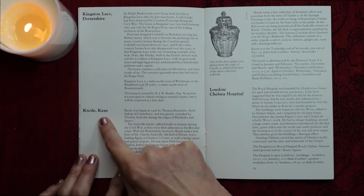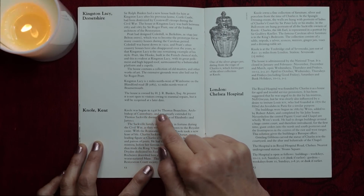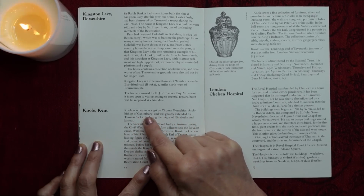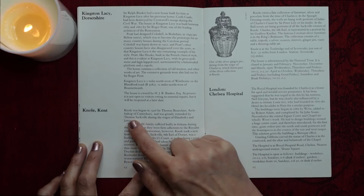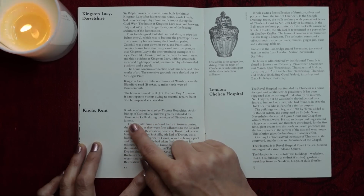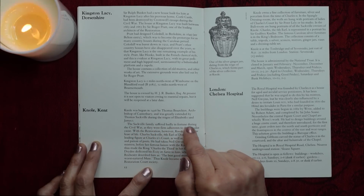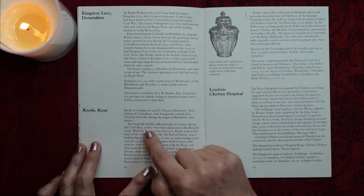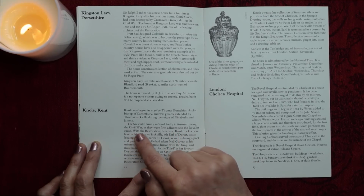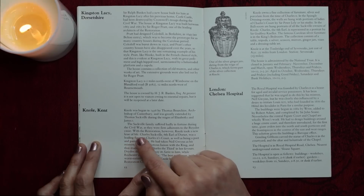Knowle in Kent. Knowle was begun in 1456 by Thomas Bourchier, Archbishop of Canterbury, and was greatly extended by Thomas Sackville during the reigns of Elizabeth I and James I. The Sackville family suffered badly in fortune during the Civil War, as they were firm adherents to the Royalist cause. With the Restoration, however, Knowle took a new lease of life.